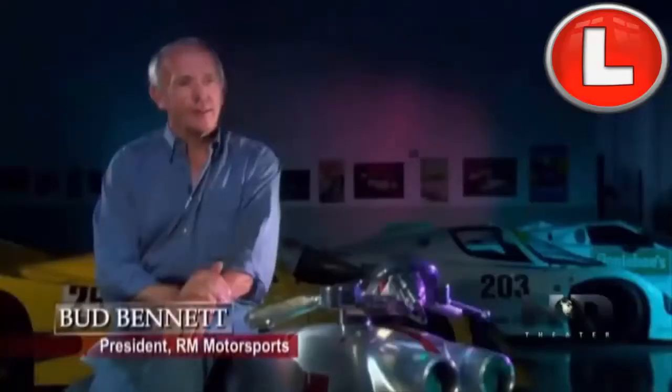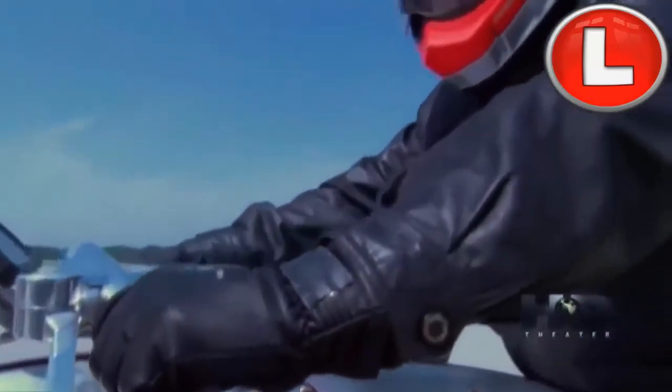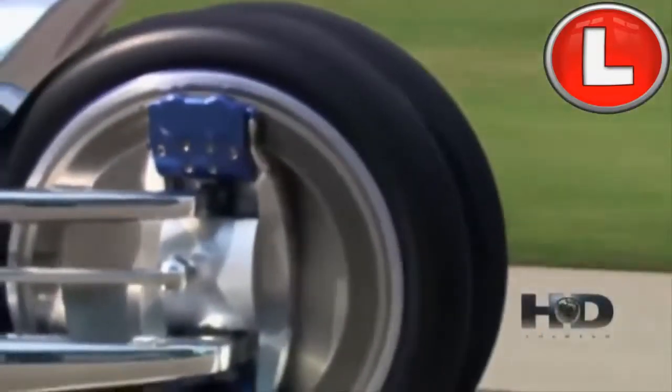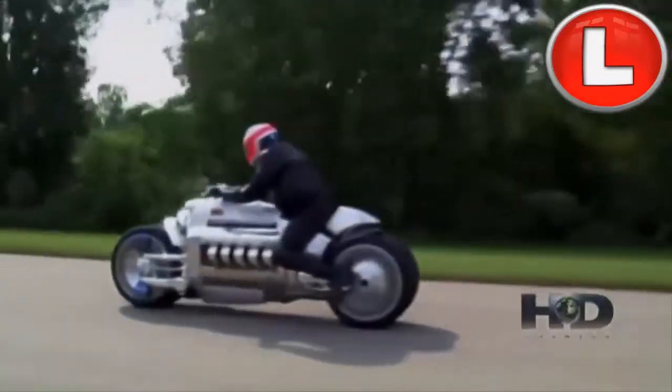It's kind of like riding a Dodge Viper on steroids. It has all the power, all the brakes, and a lot more acceleration. The first time I got on the Tomahawk, I gunned it pretty good. And when I got off, I really was kind of speechless. I was shaking and kind of white. I'm no stranger to fast vehicles, or even motorcycles, but this thing is really, really fast. The second time, I started to get addicted.